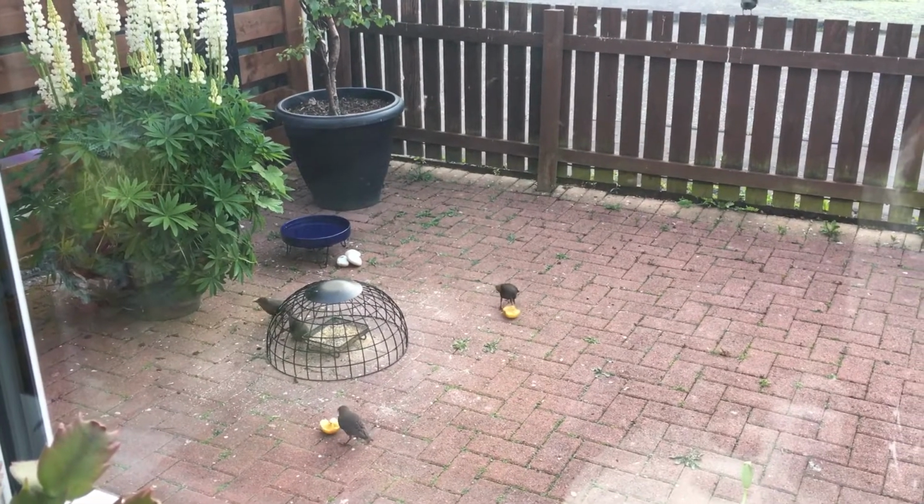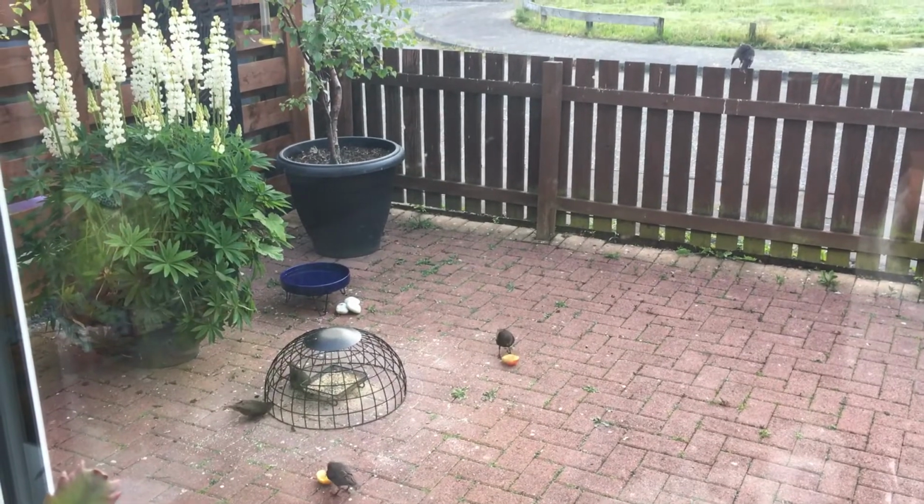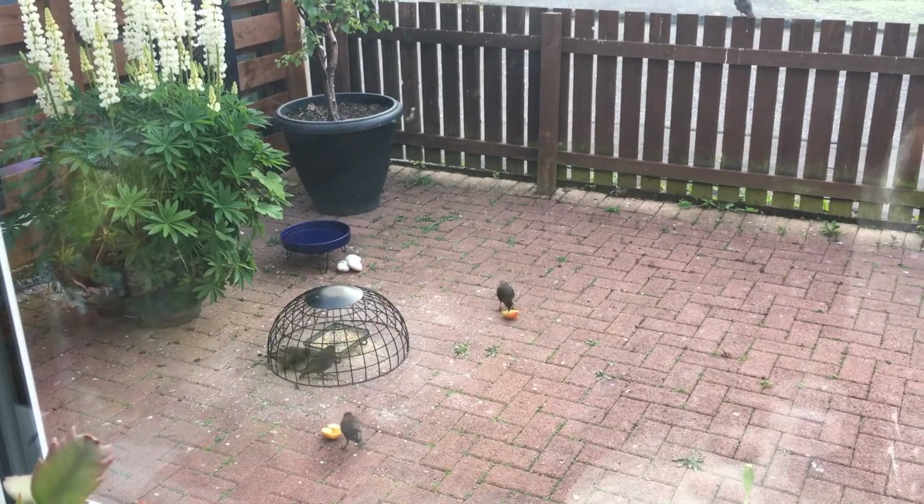Morning all. As you can see, it is starling fledgling central here again at the moment. This is only about a third of what was there a minute ago. They all flew away since I put the camera up.